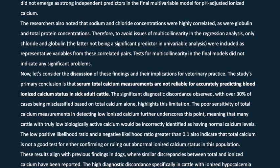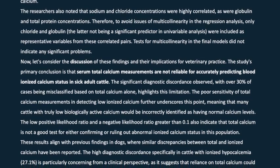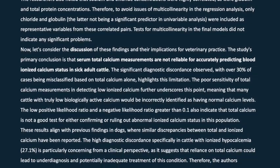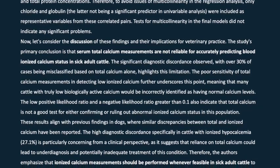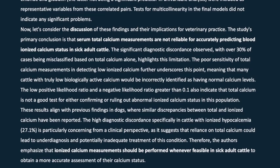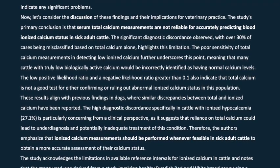Now, let's consider the discussion of these findings and their implications for veterinary practice. The study's primary conclusion is that serum total calcium measurements are not reliable for accurately predicting blood ionized calcium status in sick adult cattle. The significant diagnostic discordance observed, with over 30% of cases being misclassified based on total calcium alone, highlights this limitation. The poor sensitivity of total calcium measurements in detecting low ionized calcium further underscores this point, meaning that many cattle with truly low biologically active calcium would be incorrectly identified as having normal calcium levels.